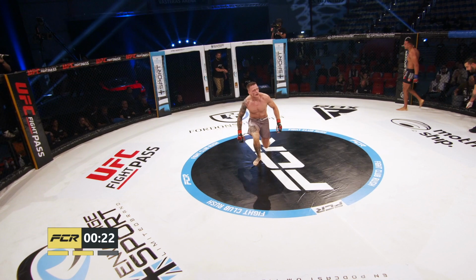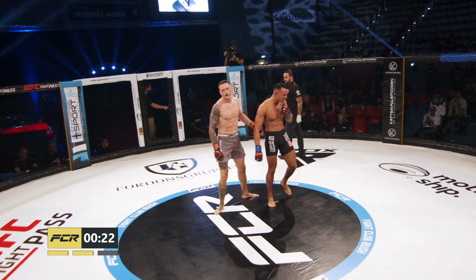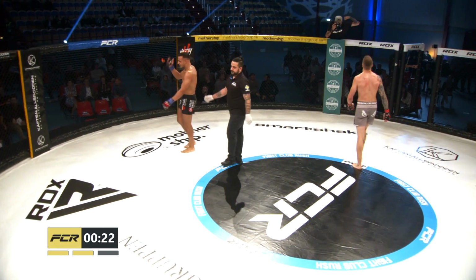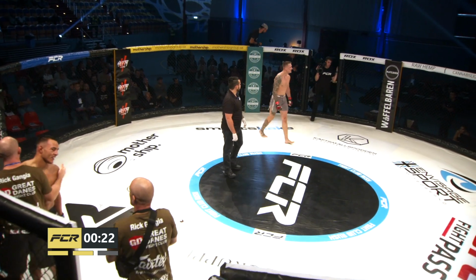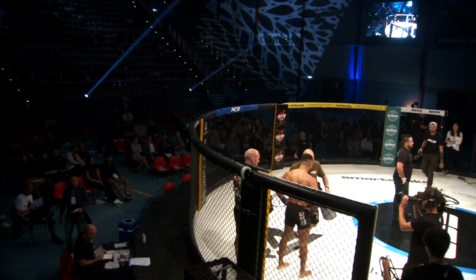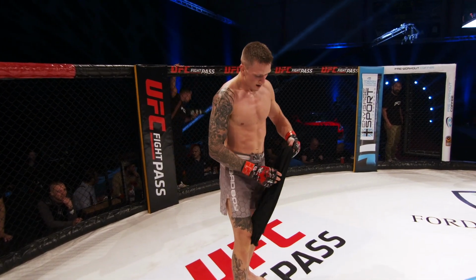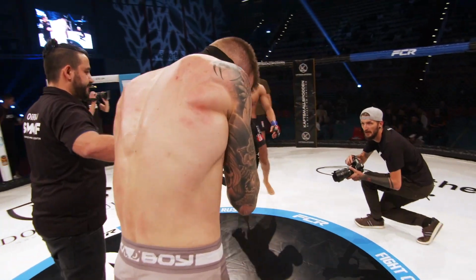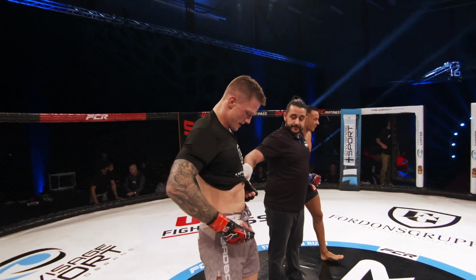Submits the Danish fighter Rick Mikkelsen, and what a feeling for Lindgren. Getting that victory here in his hometown, returning to the win column. That was fantastic stuff. That was one-way traffic from the huge Swedish welterweight, Alexander Lindgren. Real impressive performance there, all around, on the ground, standing, and the finish. Yeah, he was just never in any danger. No matter the offense thrown his way, he was cool as a cucumber. And that is why he got the victory.